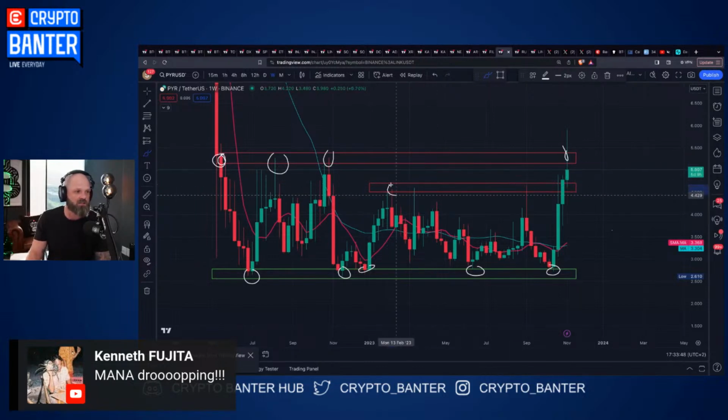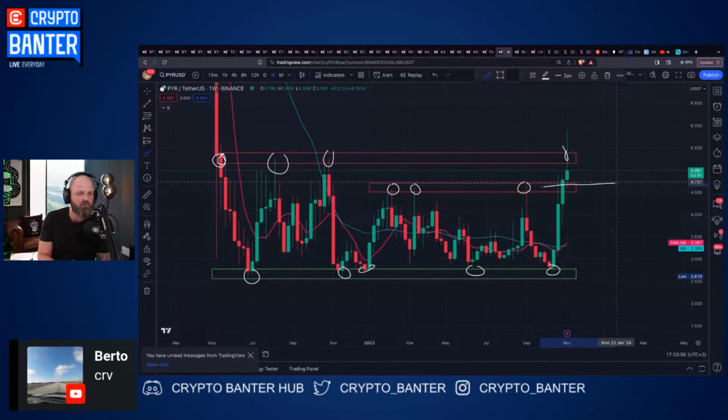But all is not lost here for the bulls, because I have another major weekly support zone in play right now. So let's see how bearish things get here. But I'm quite a fan of PYR, and this is the weekly chart. So probably suited to the spot buyers here. But 4.5 to 4.6 might be a nice little grab here on PYR, considering what we're looking at.